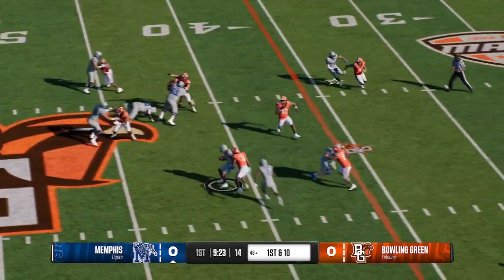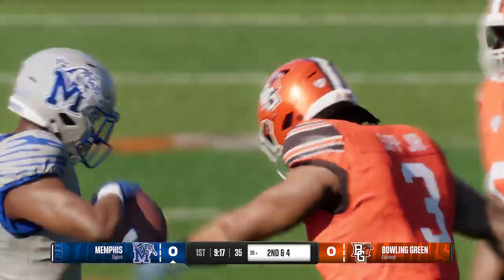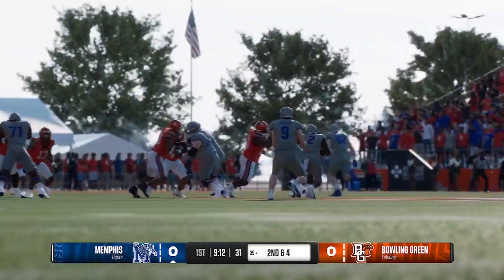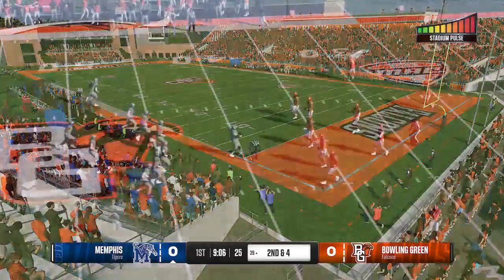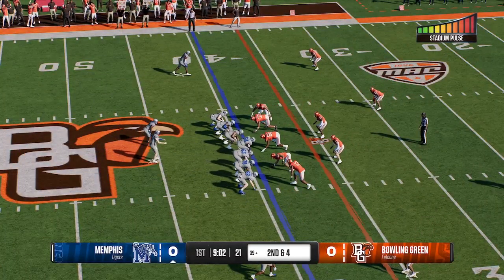Anderson with the carry. A solid pickup there before the defense is able to make the stop. Well, it's plays like that that'll help this offense stay in rhythm all game long. If you can have that kind of success on first down running the football, it just opens up your entire playbook moving forward. Got 6 on first down. Now a lot of options on 2nd and 4.